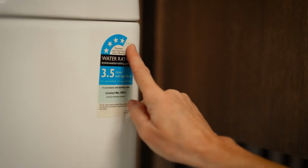Last but not least, consider the WELS rating for water efficiency. Just like your home electrical appliances, the more stars your toilet has, the more water efficient it is. So there you have it, a crash course in the humble dunny. With this basic know-how, you're now one step closer to creating an amazing bathroom renovation.